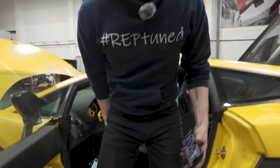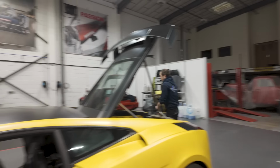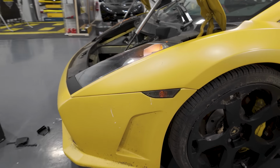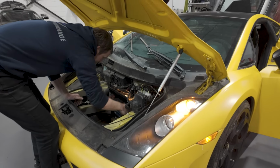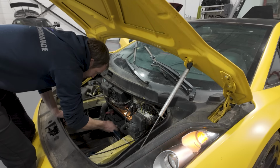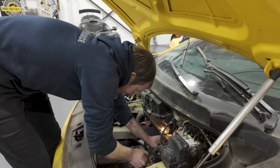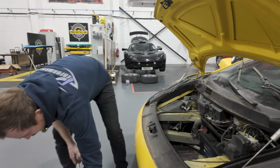I'm going to take that battery off because that clicking is doing my head in. Yep. So, to be fair, you have diagnosed the issue. I've diagnosed one of the issues. Yeah, two of the issues or three or whatever it is.